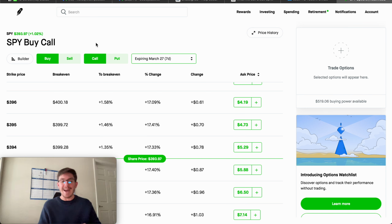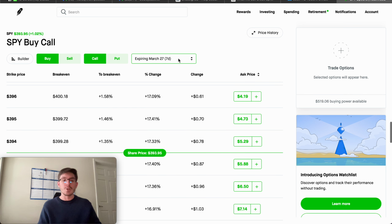Now, how do we set it up? Well, most brokers have a builder like Robinhood does or something like that where you can select a call credit spread or a call vertical. But again, I want to show you how to set it up from scratch because it's going to explain a lot more how this strategy works. So we're going to go to about 7 days out. Let's say March 27th, which is 7 days out at the moment.